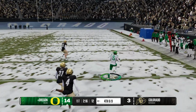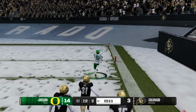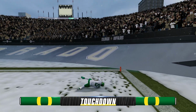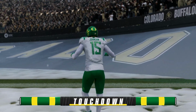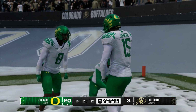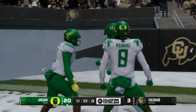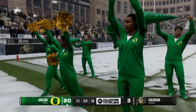Makes a move. There he goes. Open it up. He'll take it to the house. Touchdown, Oregon. He did that one all by himself. Make a few guys miss, turn on the afterburners, and boom, everybody's toast. And that's why you got him back deep, because that guy can do that.